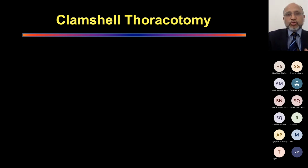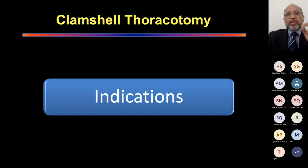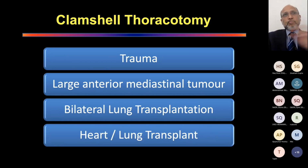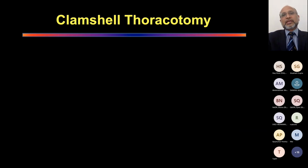So I will try and talk you through a clamshell thoracotomy. This is very important in trauma, okay? And very important when you're doing bilateral lung transplantations or heart and lung transplantations, or when you're doing a large anterior mediastinal tumor, which is going into both the pleura, this incision gives you access to both sides of the pleura and to the mediastinum.